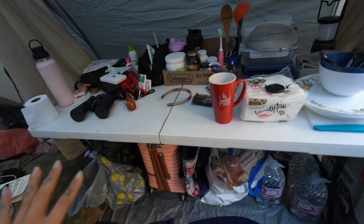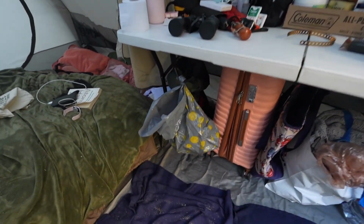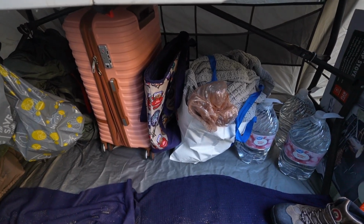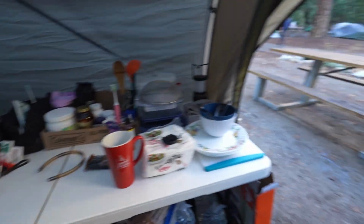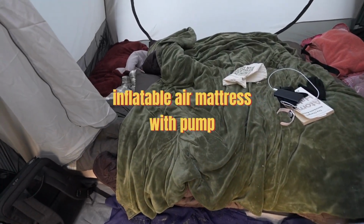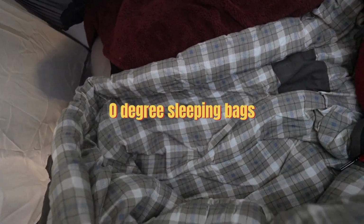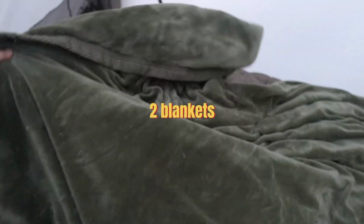We could definitely not have to bend down a lot. So there's our table. It's a foldable, one of those lifetime foldable tables. And then you could put your stuff down there for storage, so that's super nice. Some extra stuff, and here's our bed. So we got an inflatable air mattress with the pump, and got our Coleman 0-degree sleeping bags with another blanket and another blanket, and we're still cold.